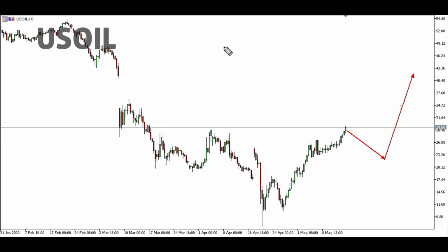US oil. For US oil, there's a chance that from here we might get a corrective structure, then up. So if you want to trade this up move, you can wait for this corrective structure to complete. If it comes, then you can trade up from here all the way until this level. That's for US oil.